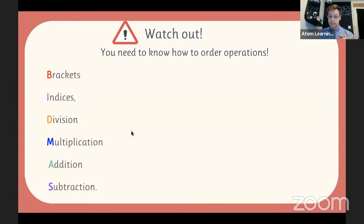But this is what BIDMAS stands for, okay? Brackets. Get ready for some great animation, by the way, if I do say so myself. Hopefully it works. Brackets, boom. So every time you see brackets, they're important. They want to go first. So brackets, top of the food chain, okay? Then we have indices. There we go. I told you it was coming. An indice is just a power. Plus, you get to feel really fancy when you say the word indice. And that's what I'm about. I just like feeling good about myself. Indices will help you do that.